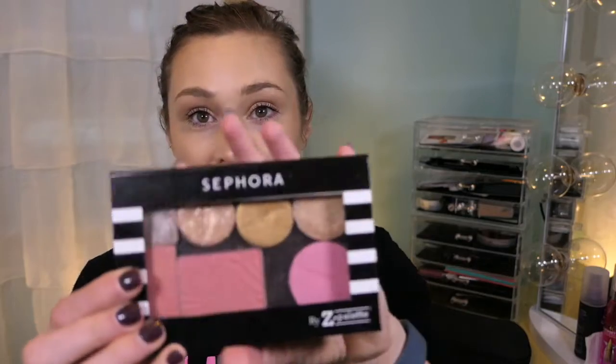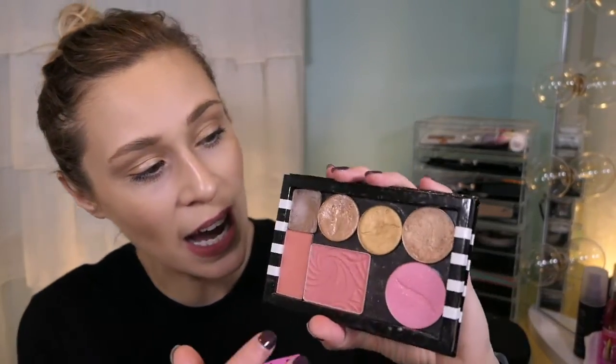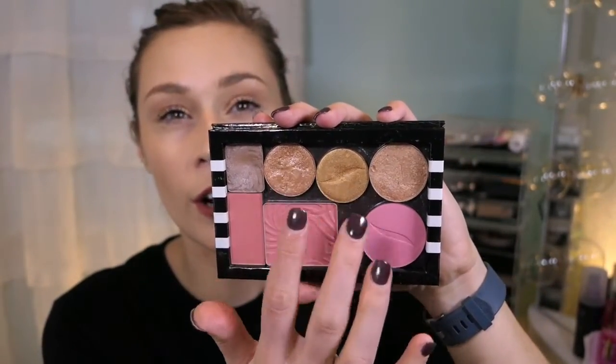And then this palette right here is another Sephora Z palette. These products aren't necessarily old, they're just so neglected. It's so sad. These two are from Sephora. This one is from Ofra from Ipsy a long time ago. You guys have told me before what it's called, but I forgot.